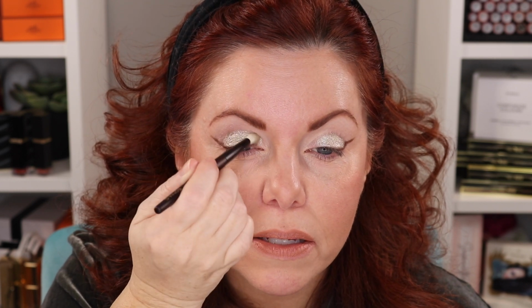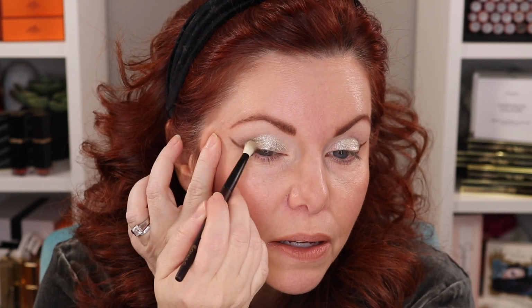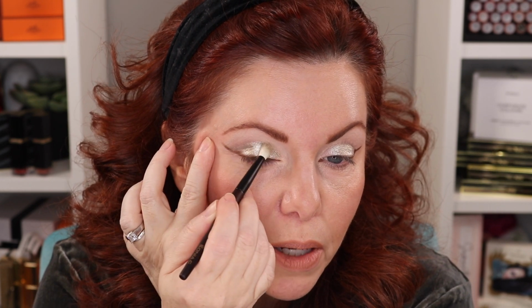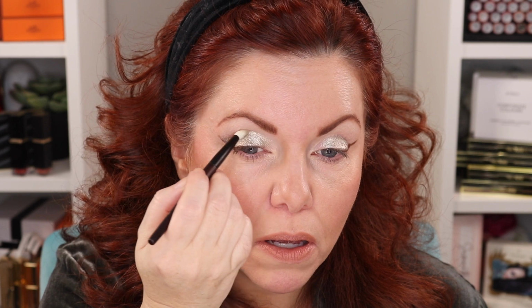So now I'm gonna try to do this shape, which is basically through your crease and then out. And the reason this is deceptively simple is because, like I said before, she doesn't have any drag. Her skin doesn't have any laxness like my skin does, or maybe your skin does, because again, as you get older, it's part of life. You lose a little of that.